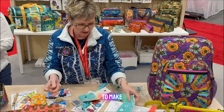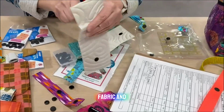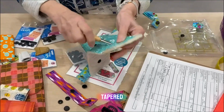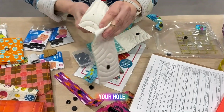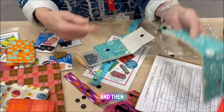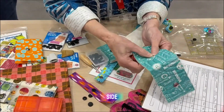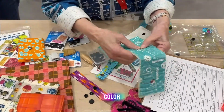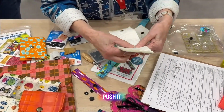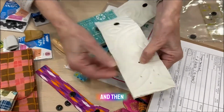So when you're ready to put your snap in, you're going to make a hole in your fabric, and this is tapered, so the further you push, the bigger your hole gets. I go maybe about 2/3 up. And then this is my right side, so I'm going to put my metallic snap on that side where you can see the pretty color. And you're going to push it into there and then push it down.